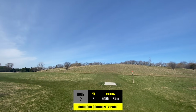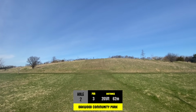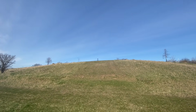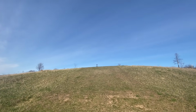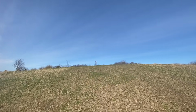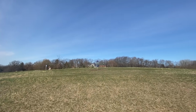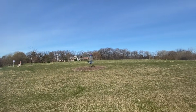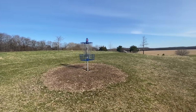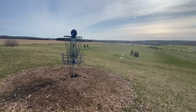Hole 2, 205 feet, 62 meters. This hole actually plays uphill, so you're probably throwing about 100 feet flat before it starts to go upward. Really the play here is to just take a mid-range or a putter and throw something straight or even on a hyzer to just try to get up to the basket. Some players might even vouch for fairway drivers just because it does play uphill, plays a bit farther, and there is a tailwind today, so a little bit more stability coming out of the hand.